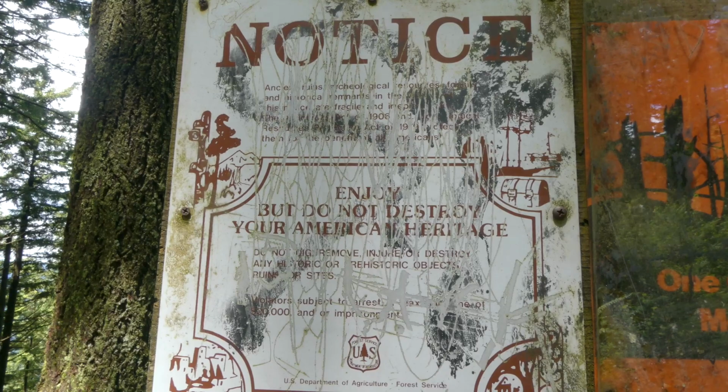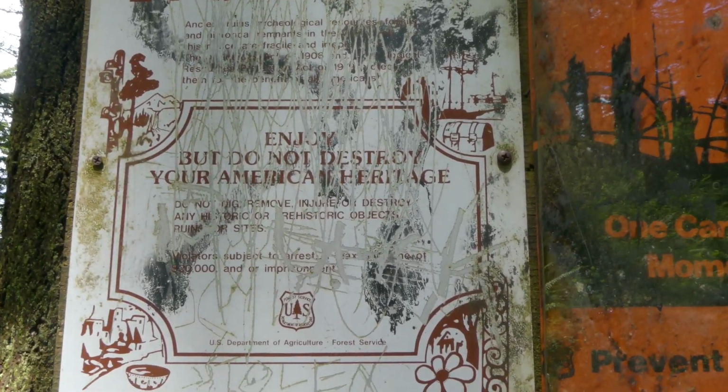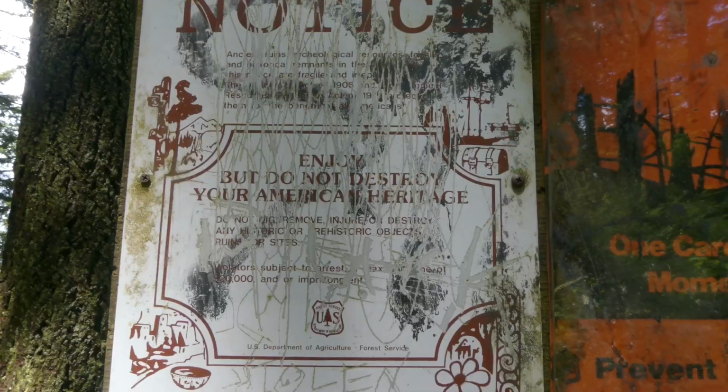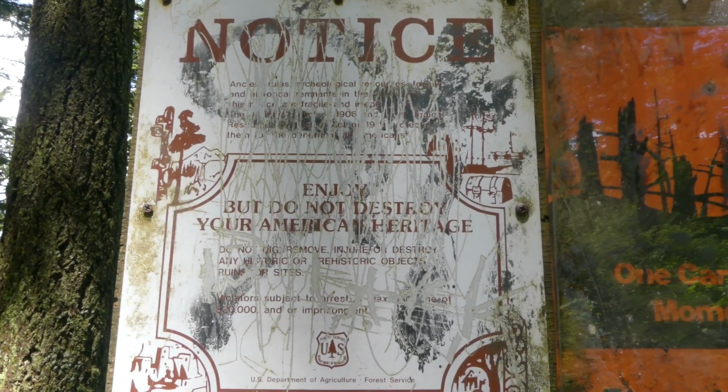Well, this is very sad. The notice telling people of the archaeological significance of this site is unreadable. The record can't be erased. It can be effaced, but it can't be erased.